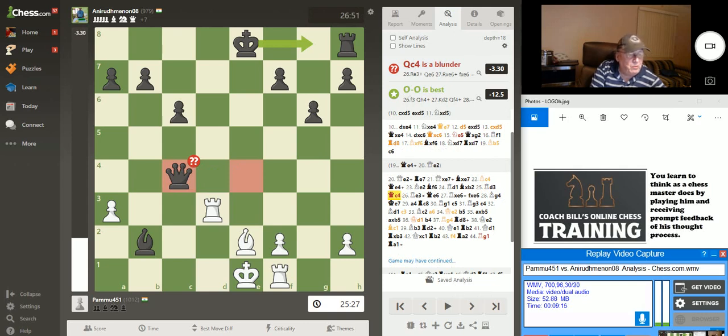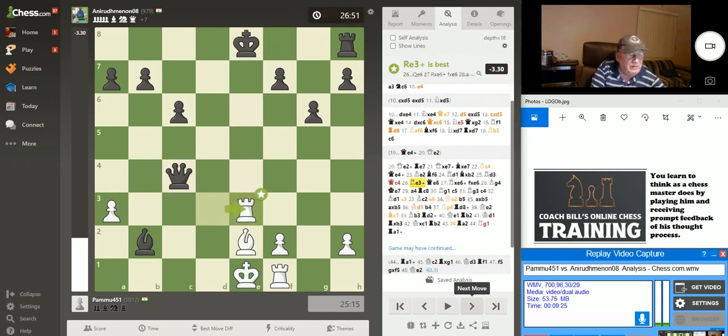Okay, well now you're going to lose your queen back. Just a little discovery check. I guess you'll be able to get the rook for it, but now the game is in doubt. And white does find the move, attacking the queen, and all of a sudden white is back in the game.